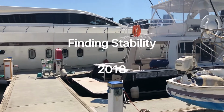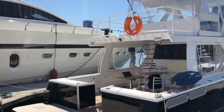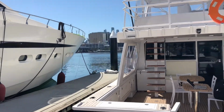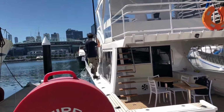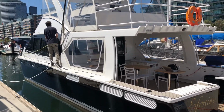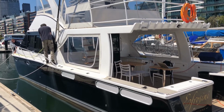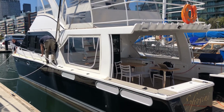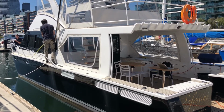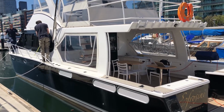So here we are again at Vic Harbour Marina with guys from Maritime Survey Australia, and they're doing the first set of measurements for another heel test on this lovely Sailfish 43. It's a catamaran. The owners want to know what their carrying capacity is, if they can up-spec the carrying capacity. The builder's plate has carrying capacity of 12, and they want to know what their actual carrying capacity is.